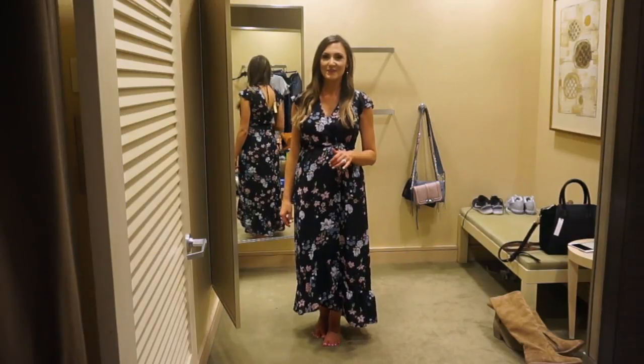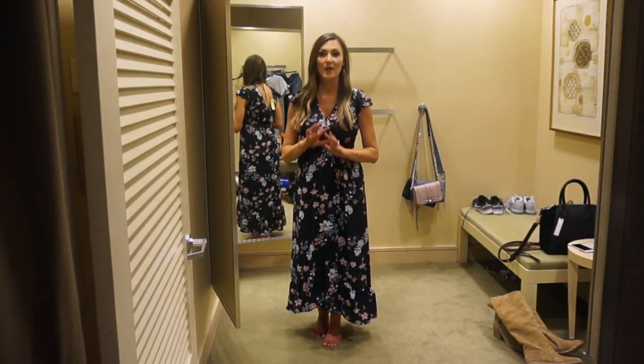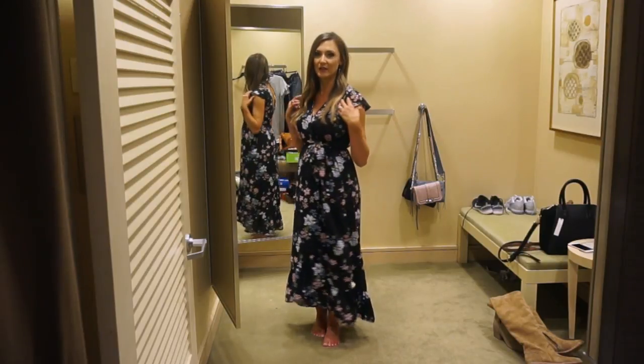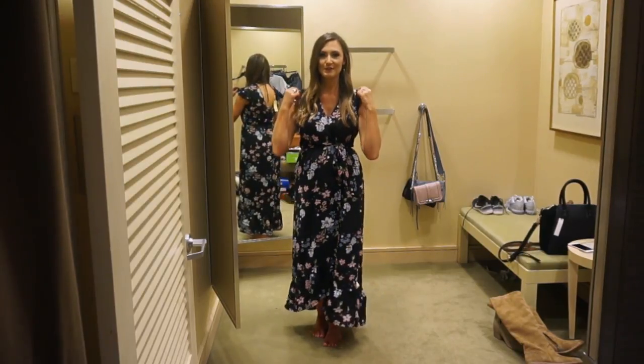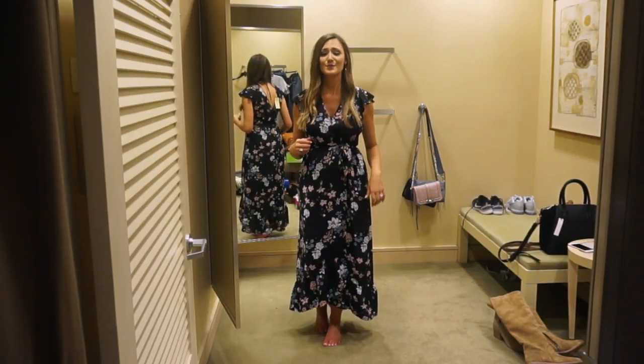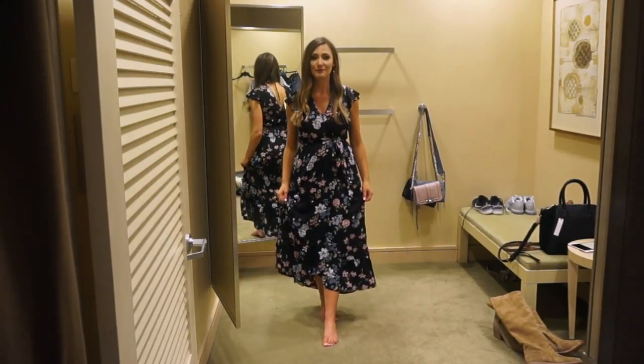A ton of you guys asked for nursing friendly pieces, so be on the lookout. I'm gonna do a whole post just on nursing friendly stuff, but I could not wait to share this dress. It's got a flutter sleeve, it's got a button here, so it's easy access. It's so cute if you're not nursing too. It's just a flattering dress.